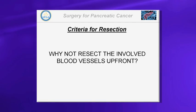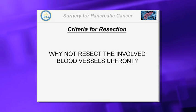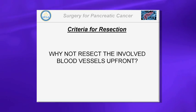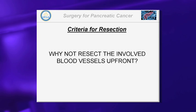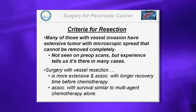So one might ask, why not resect the blood vessels up front? So if the vessels are involved, why not just take them out and put them back together again? Well, there's a lot of words here, but I think that they're all extremely important. I really did try and cut it down, but we're just going to go through it.